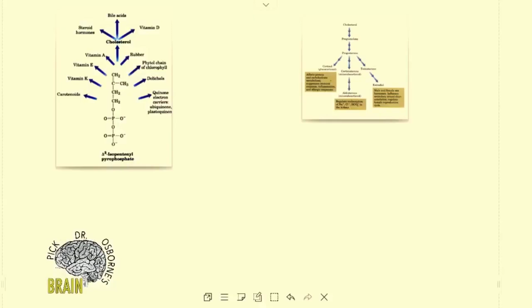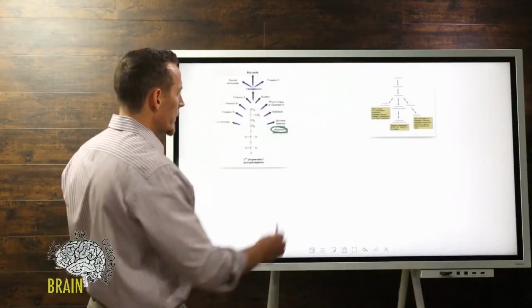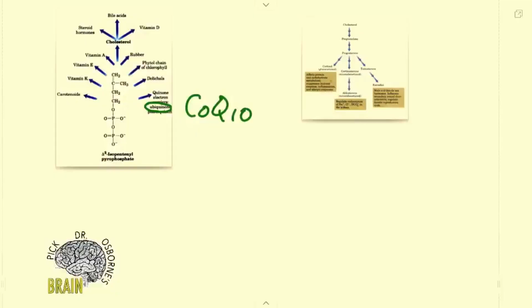But what I wanted to show you are some basic things. So you see this term right here. It says ubiquinone. Actually, let's just put a circle around it. Ubiquinone is another word for CoQ10. So when you're hearing this term CoQ10, oftentimes you'll see ubiquinone. Sometimes you'll see ubiquinol. And a lot of times they're thrown around and used interchangeably.